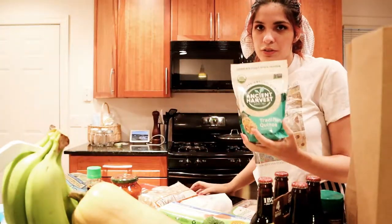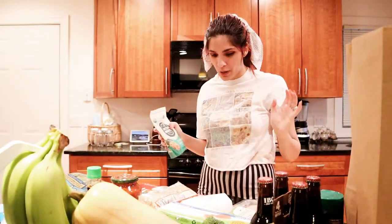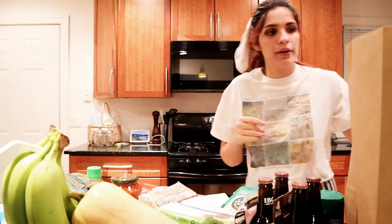This time I actually tried to get quinoa because I want to spread my horizons on what sides I make, because I usually just make either veggies or rice. And quinoa is pretty healthy, so I wanted to give it a shot.